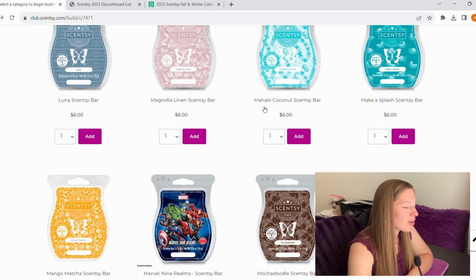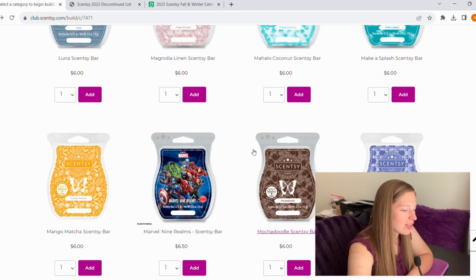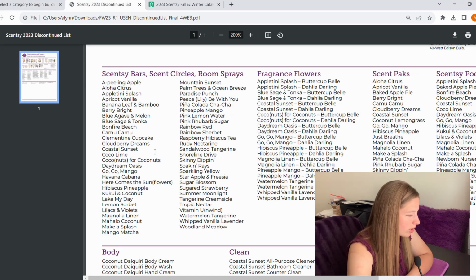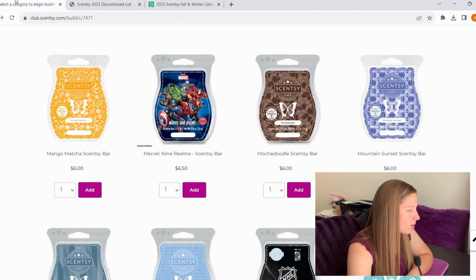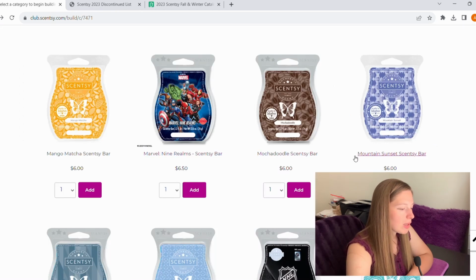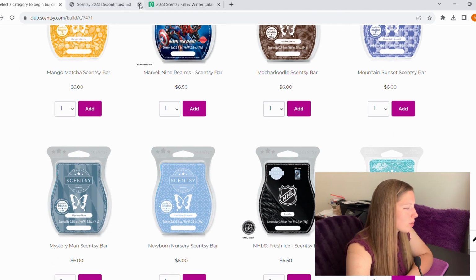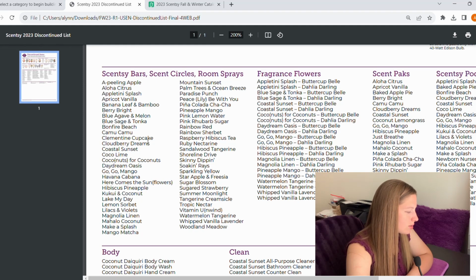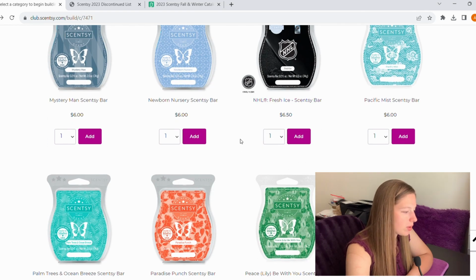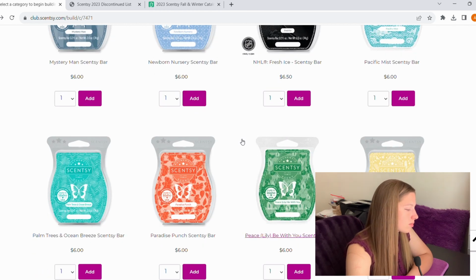Mahalo coconut's not bad. I have it in the pod, so I'd feel pretty okay with not having that one in my club. Mango matcha. This one's super good. Let's see. Yep, it's coming off, so I will be adding that. Mountain sunset's not bad. Mocha doodle, I'm pretty sure I saw that in the catalog when we were kind of looking at some other things. So yes, that one is staying, so I will not add that to my club. My husband is not really a huge fan of Mocha Doodle anyway, so there's that.